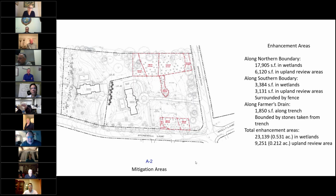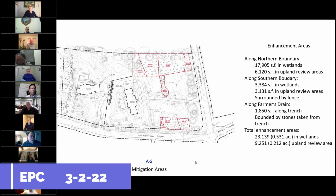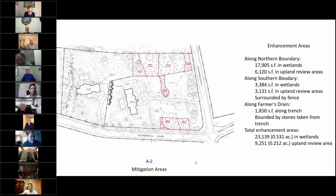I got the applicant's initial responses to my January 26th comments, and I prepared a written response on February 10th. In my February 10th letter, as environmental officer Talamelli said, all the technical issues were addressed. I had no further comments on those, and I was satisfied with those. Two issues that I specifically wanted to bring to the attention of the commission, and one of these was the farmer's drain.